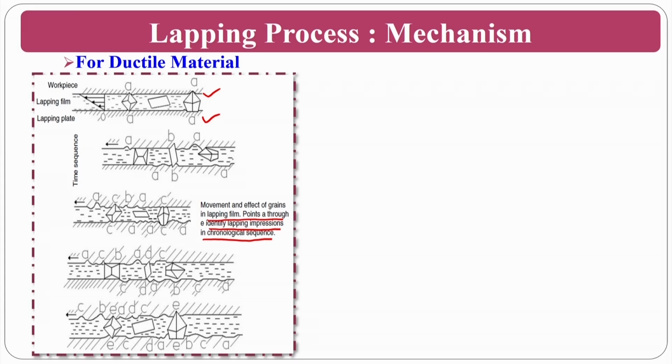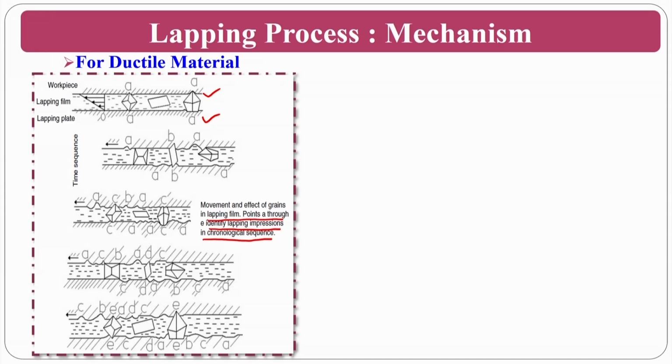Normally, if a ductile material is there, what will happen? Abrasives are much harder than the ductile material. So, if a peak is there, it will shear off. If the peak is not there and only the surface is there, in that circumstance, it will indent first. Whenever it indents, what will happen? The deformation will take place. Assume that this is the abrasive particle, this is the surface, the indent takes place, the material will come up like this, and this portion can be sheared later.